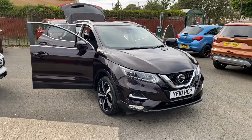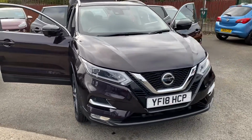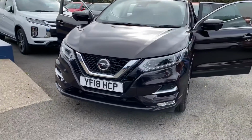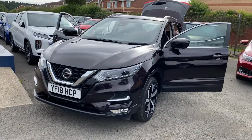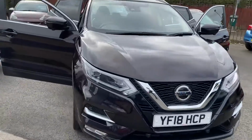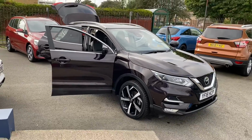Pleased to offer for sale this lovely Nissan Qashqai. It's a 1.6 petrol engine. It's the Tekna model, so top of the range. Only 15,000 miles on the clock, so exceptionally low mileage. One owner, full Nissan service history as well. Car would come all MOT'd and serviced.